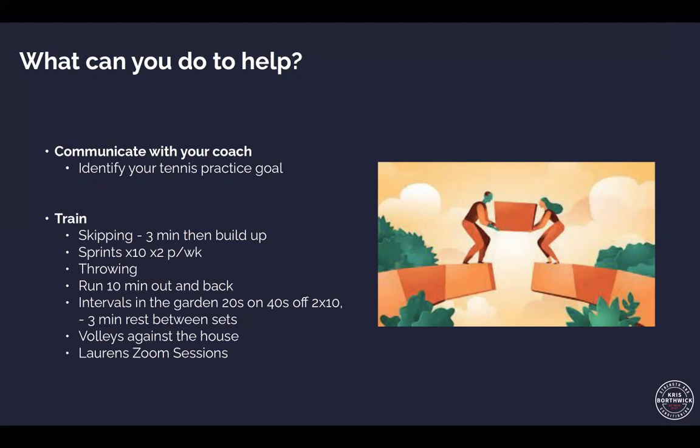So we want to start getting our body used to those high velocity muscle actions that we talked about. So find a hill, sprint up that hill 10 times, okay? Walk back recovery, as soon as you get to the bottom, go again. Do that maybe twice a week, even if you're on the flat as well. Hit a few sprints on the flat, just build it up and get used to it and get your body like inoculated to that stress.